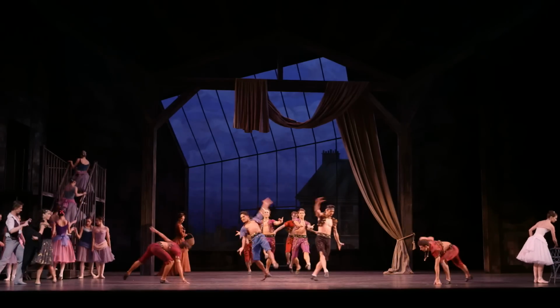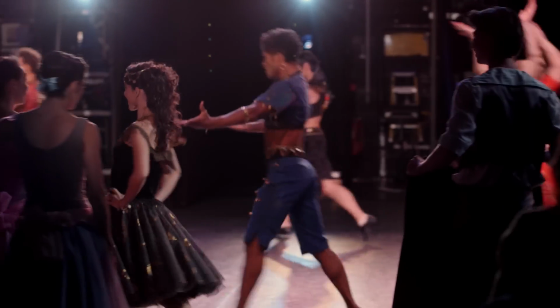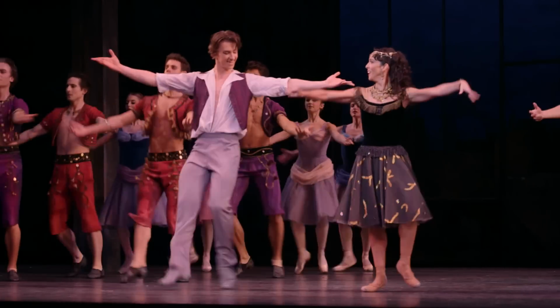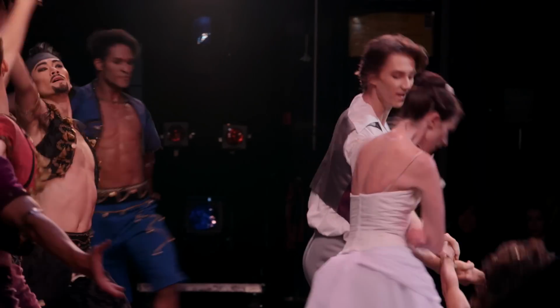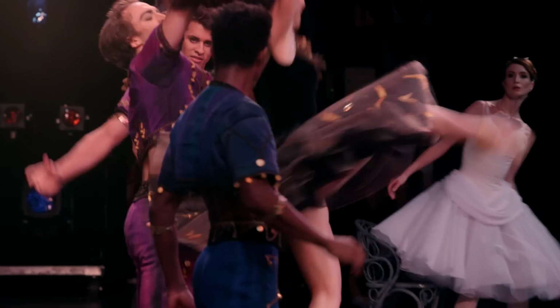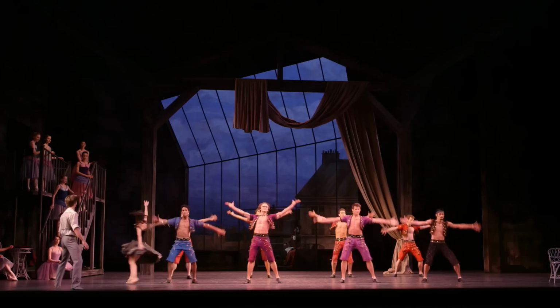If he was here to see it, I think Sir Frederick Ashton would be thrilled. I really do. It's a privilege for me, actually, to dance this ballet. It's something I would never ever dance if I would stay in Russia. The steps are just wonderful, they're magical. And he is a genius.